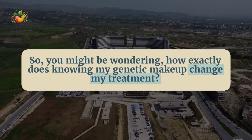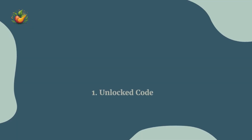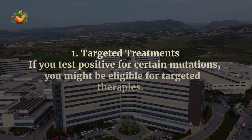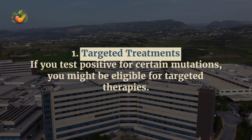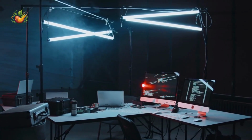Section 3: How genetic testing helps tailor your treatment. So, you might be wondering, how exactly does knowing my genetic makeup change my treatment? Think of genetic testing as unlocking a unique code for treatment. 1. Targeted treatments. If you test positive for certain mutations, you might be eligible for targeted therapies. Imagine cancer treatment like a lock and key.